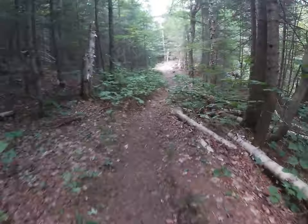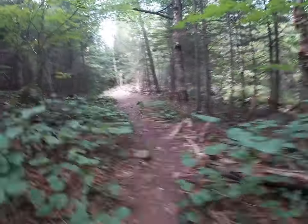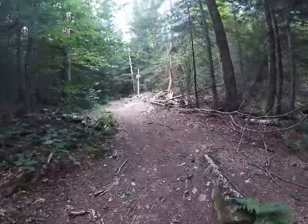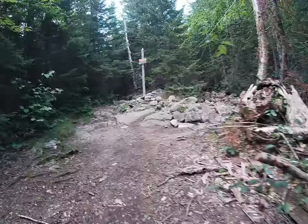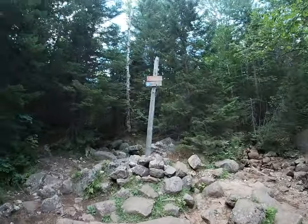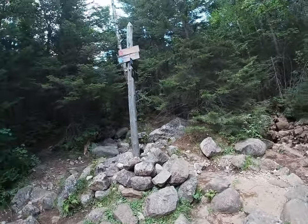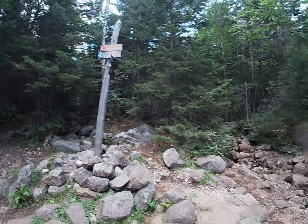Getting close to the road at the trail junction that goes down to the Ausable Club. We're up the noon mark and the other way down to the road. According to this sign, we have 2.3 miles to go. Kind of a bummer. I thought it'd be a little bit shorter. Well, we'll keep going.